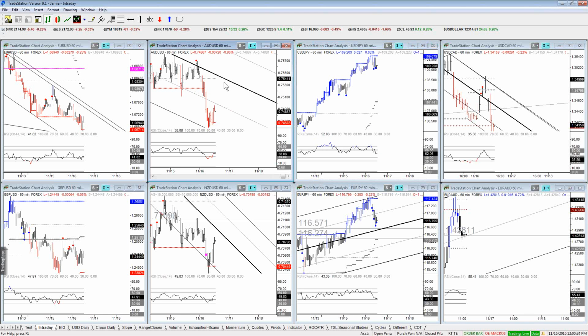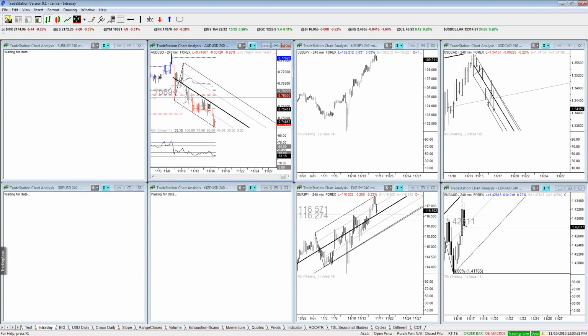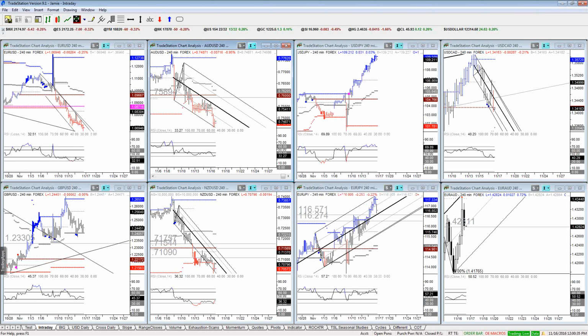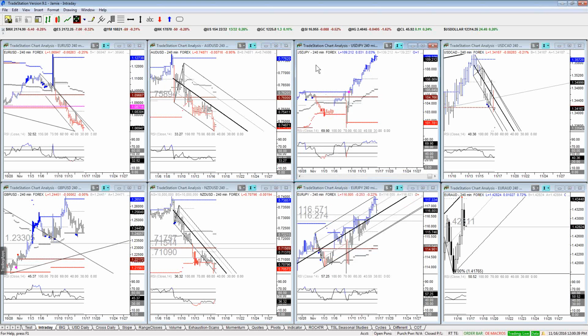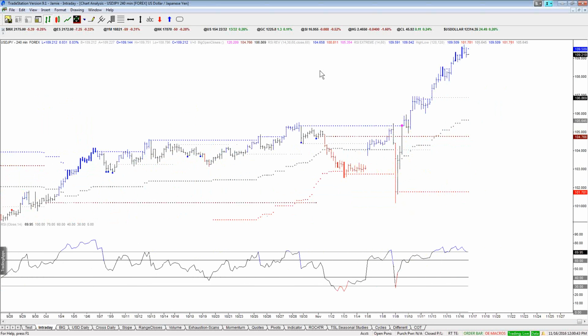Could do the same thing, obviously, on any time frame, but say on a 4-hour time frame. On a 4-hour time frame, we haven't even gotten a buy yet. That would be the one that I'd be looking for, if we got a pullback and got the buy in the 4-hour time frame.